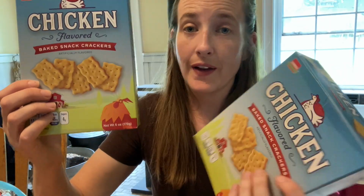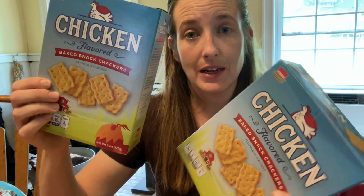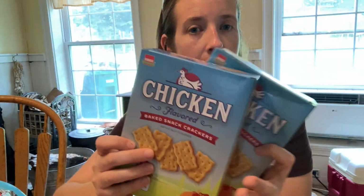At $1.25, these are much less expensive than the name brand, and they taste almost identical, like really impressed. Sometimes Dollar Tree dupes taste weird. These are great, and the kids love these, and they'll pound these boxes really quick. But that's one of their favorite little snacks with some cheese.